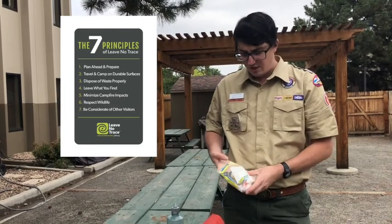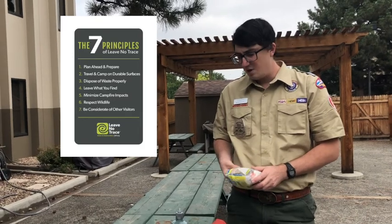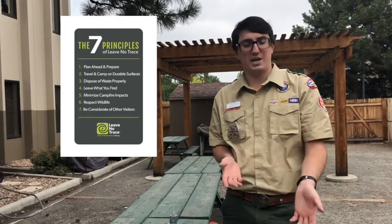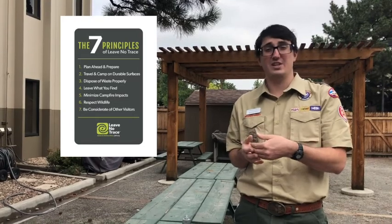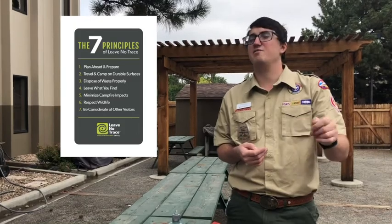So, additionally, leave what you find. The fourth point of Leave No Trace. What do we think that might mean? Okay, so if we're out hiking and we admire a really cool wildflower, or we see an archaeological artifact, or we see a really cool rock in the trail, we don't want to pick that up, because if you think it's cool, somebody else is going to think that it's cool, right? And if someone who came before you had picked up that rock, flower, etc., you would not have been able to see that. So we want to make sure that we leave what we find.